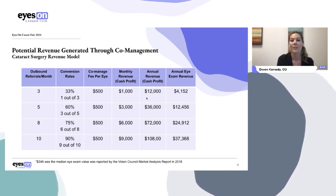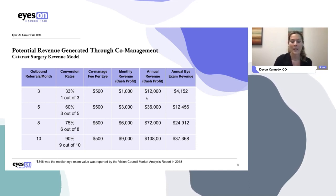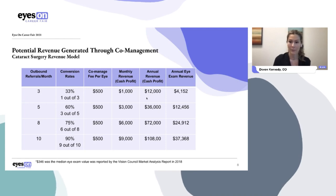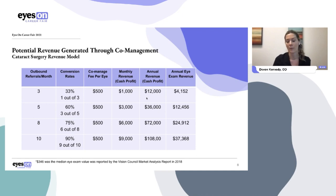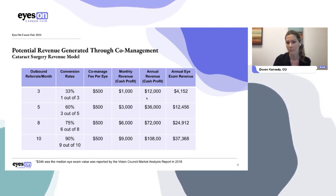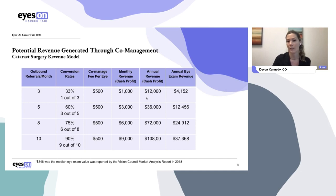Now let's compare that to annual eye exam revenue. Annual eye exam revenue is going to be the exam itself, optical sales, and contact lens sales. The median eye exam value is roughly $350. So again, if these 12 theoretical patients, instead of getting cataract surgery, just move forward with an annual eye exam and glasses, that's roughly going to come out to $4,000 per year. So you can see the difference. It's a 2.5 to 3.5 times difference if you're co-managing these patients versus just seeing them in practice and then continuing with glasses.